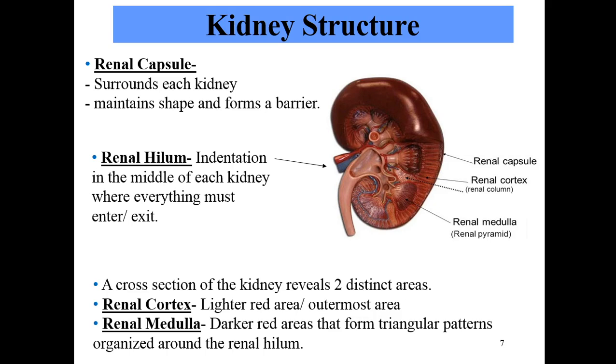Moving on. All right, the structure of a kidney. So the first thing we're going to notice about a kidney is it has a renal capsule. This is just an outer protective layer that we're going to find underneath the perirenal fat. Then we have the renal hilum, and just like the lungs or some of our other organs, it's the only way in or out of the kidneys. You've got to go through the hilum. The rest of it is enclosed in that renal capsule.